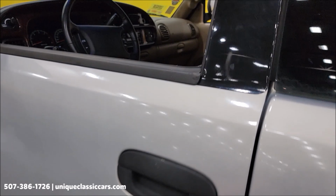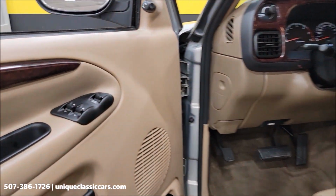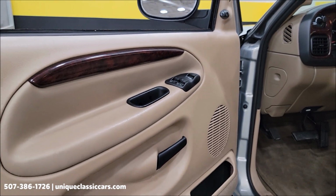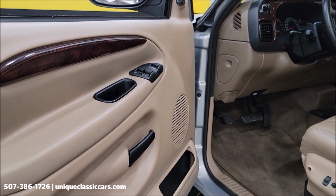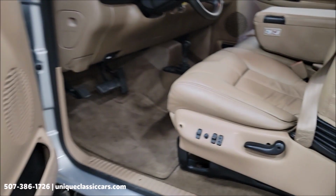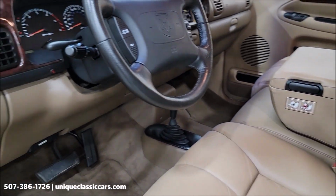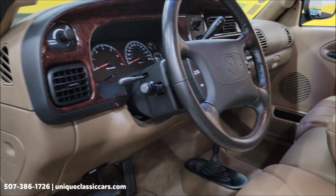Take a look at this interior. Of course, SLT and Laramie package, so pretty nicely equipped. Power steering, power brakes, AC, of course, underneath the hood. Then power windows, power locks, power mirrors, power seats, of course, tilt and cruise, AM, FM, CD, cassette.